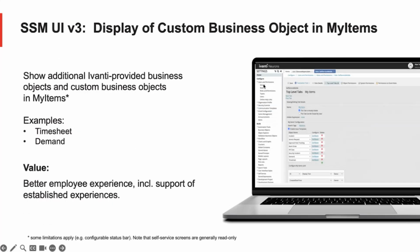And I think we talked about the idea of hooking in custom business objects into My Items. You just have to go through the corresponding role, look at the My Items top level tab that you exposed for the self-service role, and then you can configure it to show additional business objects. So again, all in support of enabling you to adopt self-service UI. This is our path forward. We continue to collect feedback around it and refine it. We certainly want to make sure it works for everybody, because this will be the basis for future enhancements around the self-service UI.